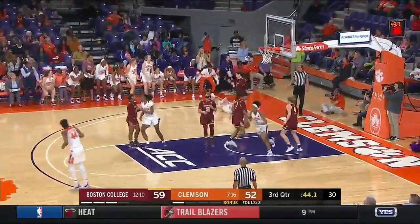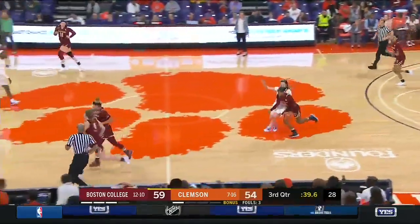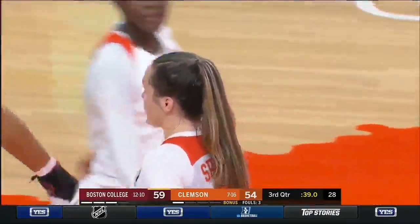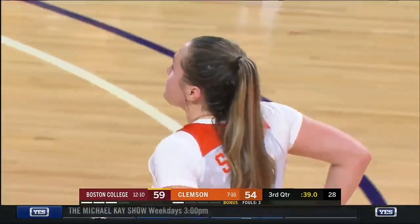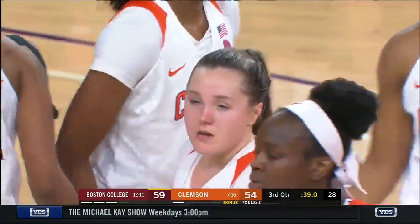Little pull-up once again for Spray. Wow. We're going to start designing plays close to the basket for the junior, who commits the foul. Kendall Spray working hard without the ball. Amanda Butler running her off baseline screen.